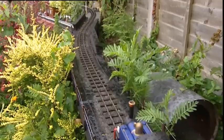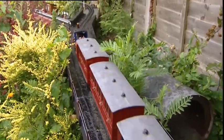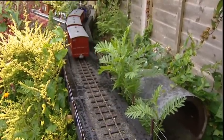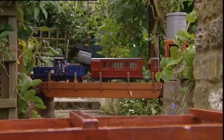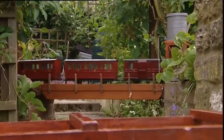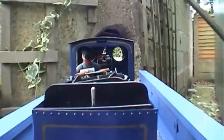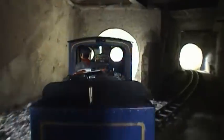The second line we can see is what we term the high level line. Now this comes from behind the actual pub through a set of points and it divides and goes into a tunnel. Inside the tunnel at the back there is an actual crossover.